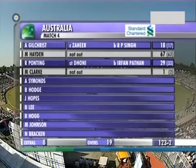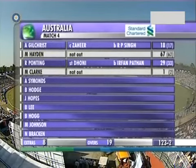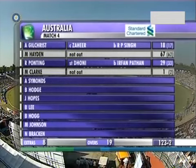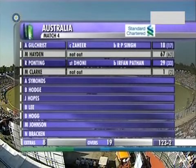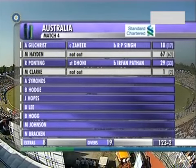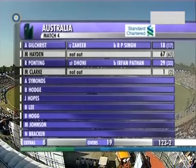The target for Australia is 292. Some great stroke play from Matty Hayden. Ponting was the last man dismissed. It's the breakthrough India we're looking at, Irfan Pathan once again providing it. Plenty of batting still to come: Simons, Hodge, Hopes can all wheel the willow. Lee, Hogg and Bracken can be useful down the order. The 20th over coming up, Harbhajan into the attack. In the comm box is Damien Fleming and Arun Lal.